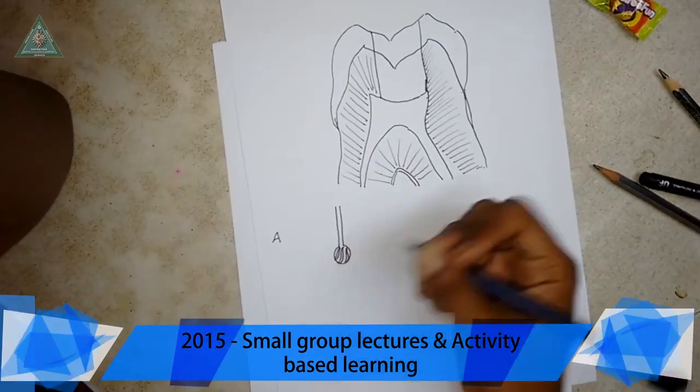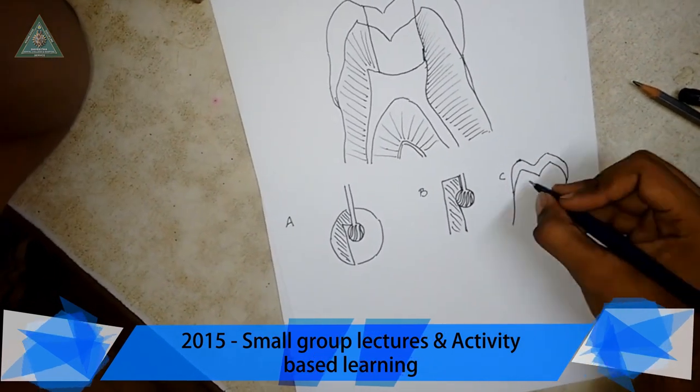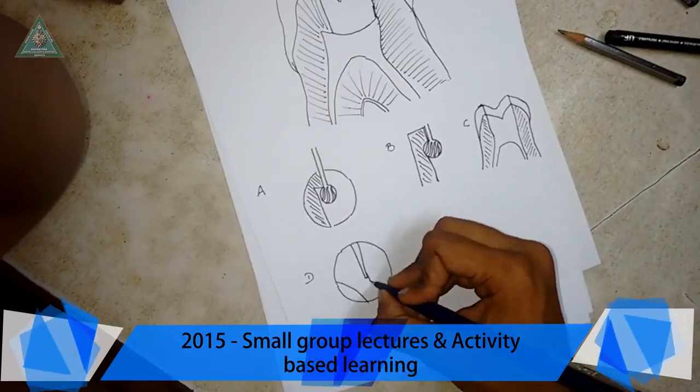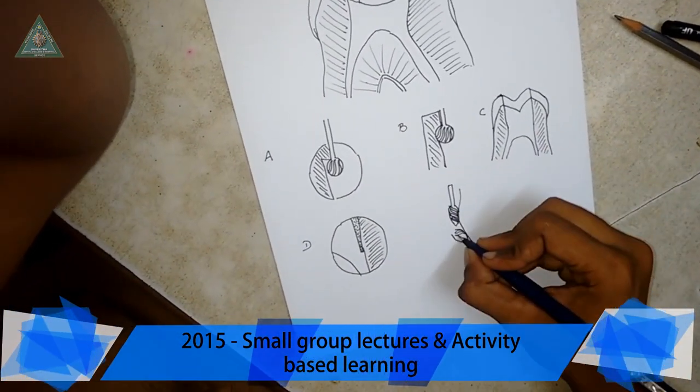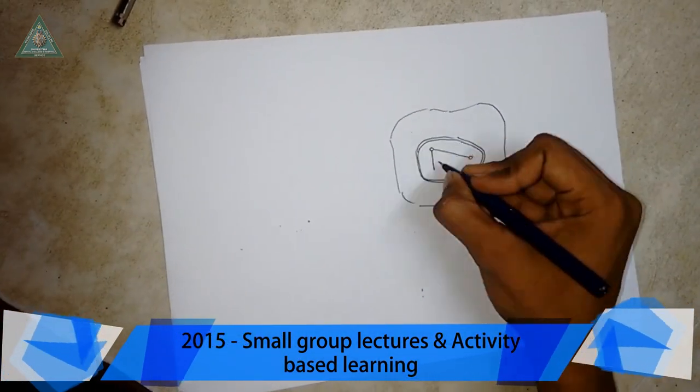In the activity-based learning, the students learned the subject through a large number of games, which might involve clay molding, role modeling, charting, and many others.